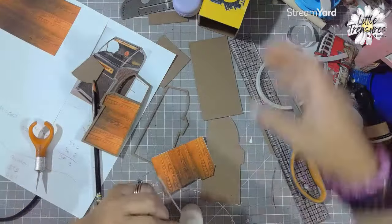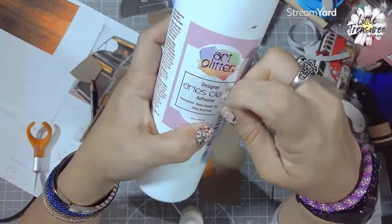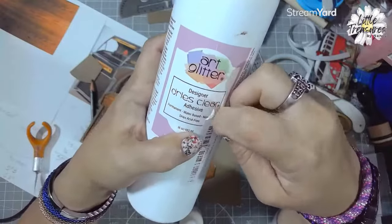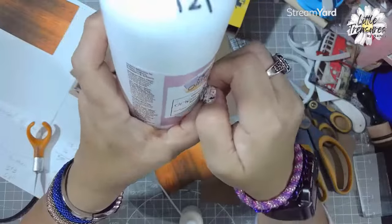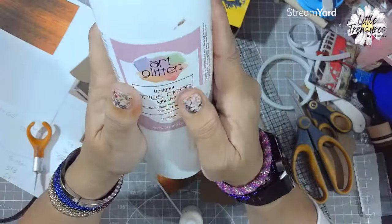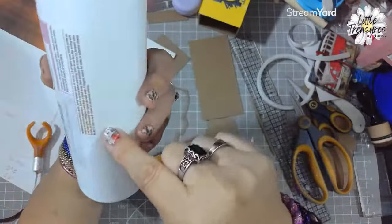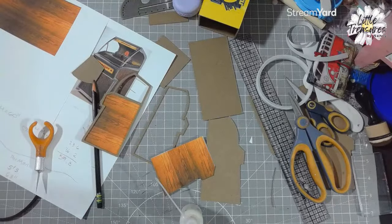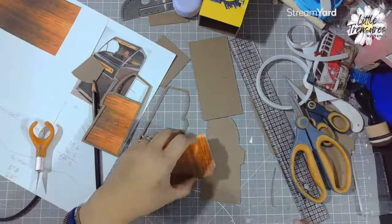So it tells you on the bottle itself that it's permanent, water-based, dries acid free, that's probably non-toxic. And this bottle is a 16-ounce bottle, and I put the date on it when I bought it. So it's coming up on 1 year, and it's about halfway. Let's see, can I tell from the light? I think it's about halfway. So you don't need to use a lot of it. Just a little bit. A little bit goes a long way.